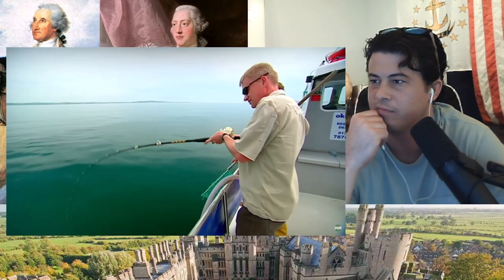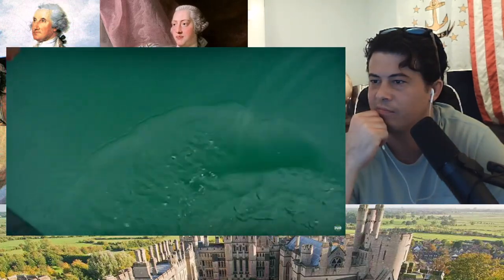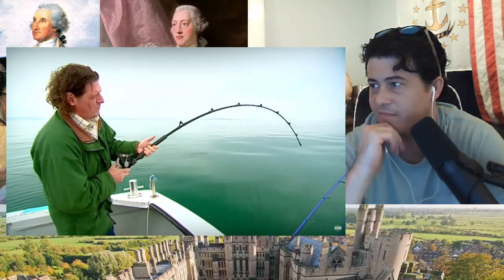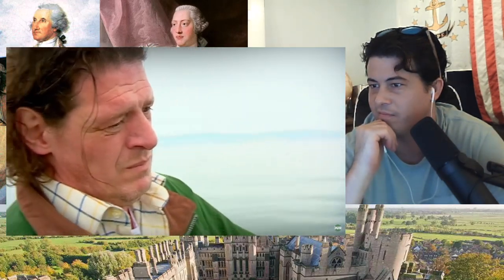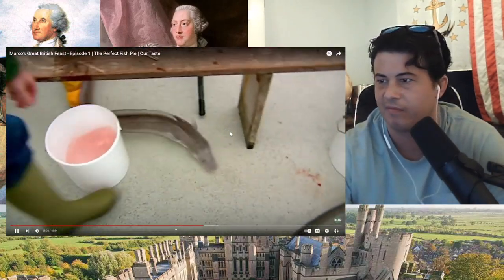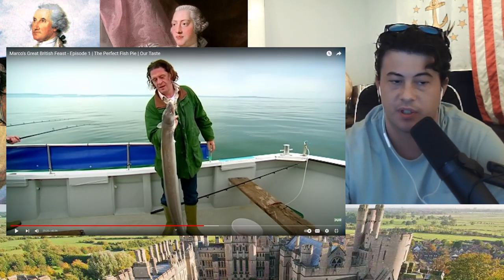Despite not landing any cod, there are plenty more fish in the sea. And before returning to shore, Marco wants to prove just how good a fisherman he is. He wants to land the biggest monster in the sea, the elusive conger eel. Full-size specimens can weigh up to 150 pounds. What? Really? Nice fish. For an eel, it looks pretty tasty, honestly. Nice bit of fun.